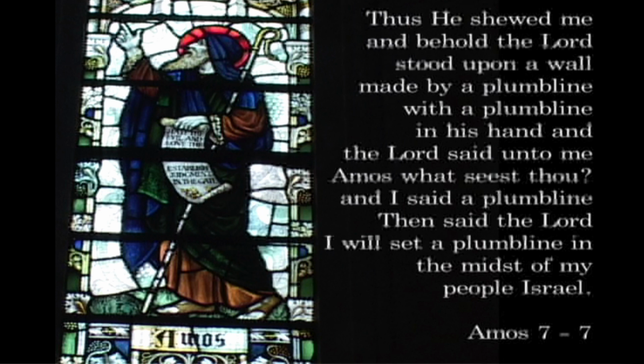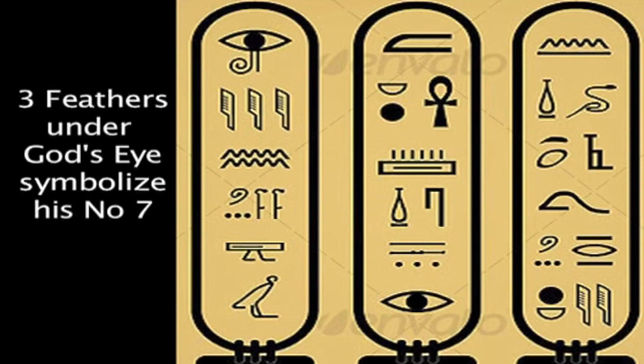What I've always found interesting is the number for God. God has always been associated with the number 7, for many reasons, the main one being where in the 7th chapter of Amos, in the 7th verse, God stands on a wall with a plumb line in his hand and takes a measurement. It just so happens that the binary code for 7 is 111.